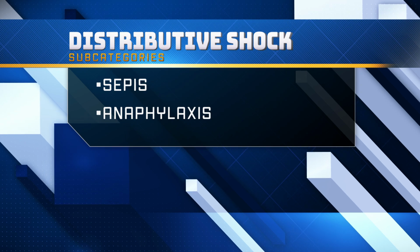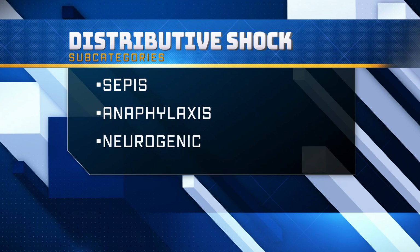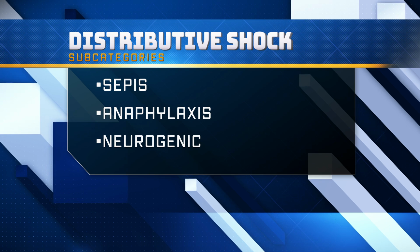And then neurogenic shock, which is actually going to come up in this case today, where you have just massive vasodilation due to a neurogenic injury. Yes, and I think that is one of the cool aspects of this case, that it really illustrates neurogenic shock.